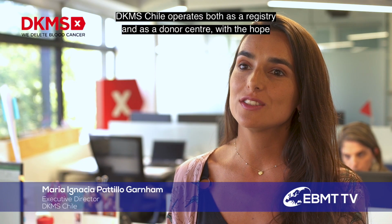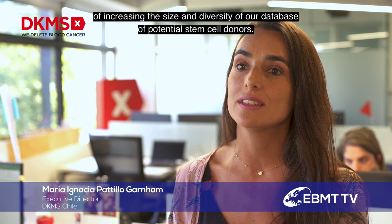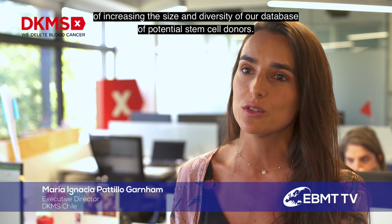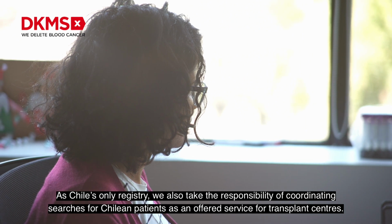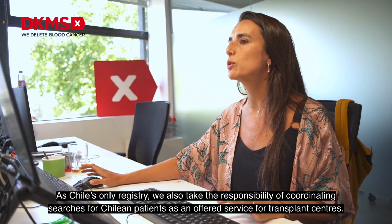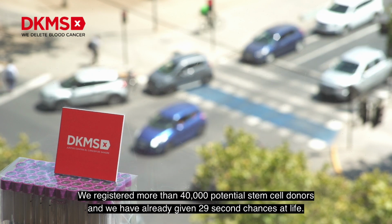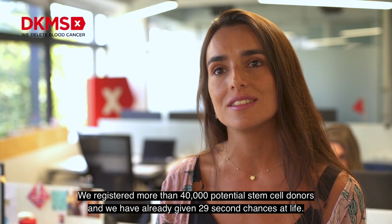DKMS Chile operates both as registry and donor center with the hope of increasing the size and diversity of our database of potential stem cell donors. As Chile's only registry, we also take the responsibility of coordinating searches for Chilean patients as an offered service for transplant centers. We've registered more than 40,000 potential stem cell donors, and we've already given 29 second chances at life.